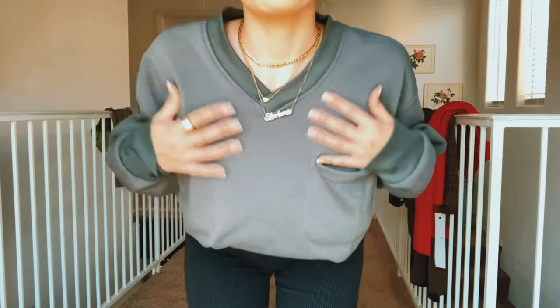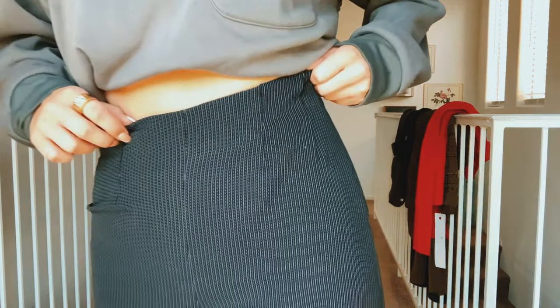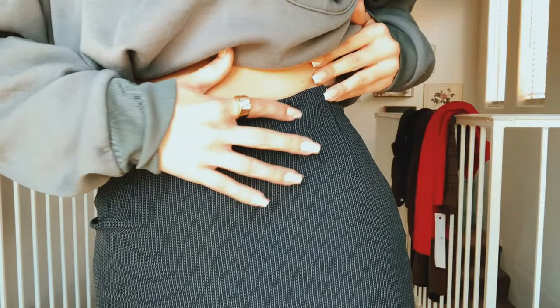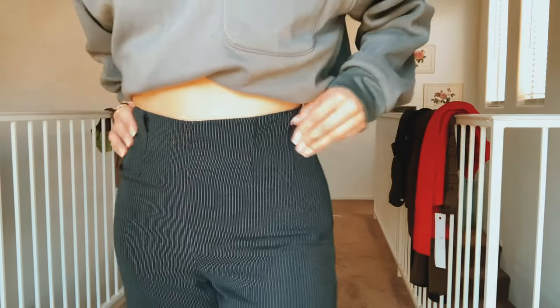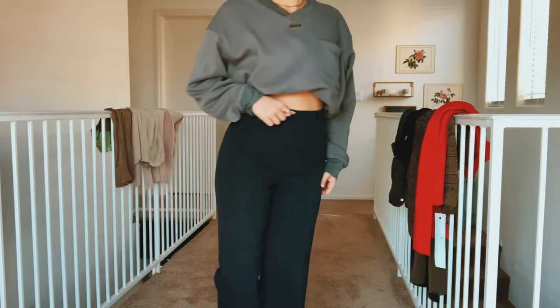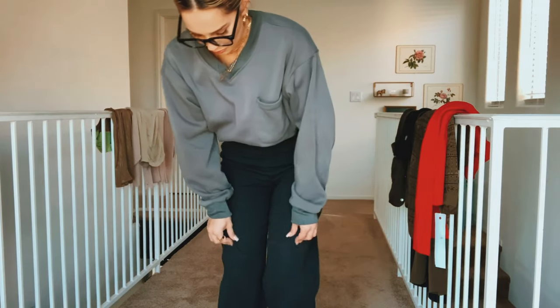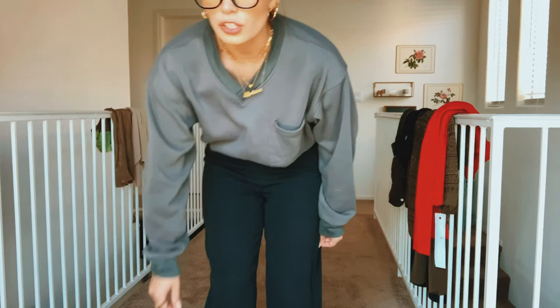But yeah, it's just this old man sweater. These pinstripe dress pants, they actually do have belt loops, but I wasn't really feeling a belt with this look. And then I paired it with tennis shoes because the bottoms are wide, and so I just thought it would be cuter with tennis shoes.